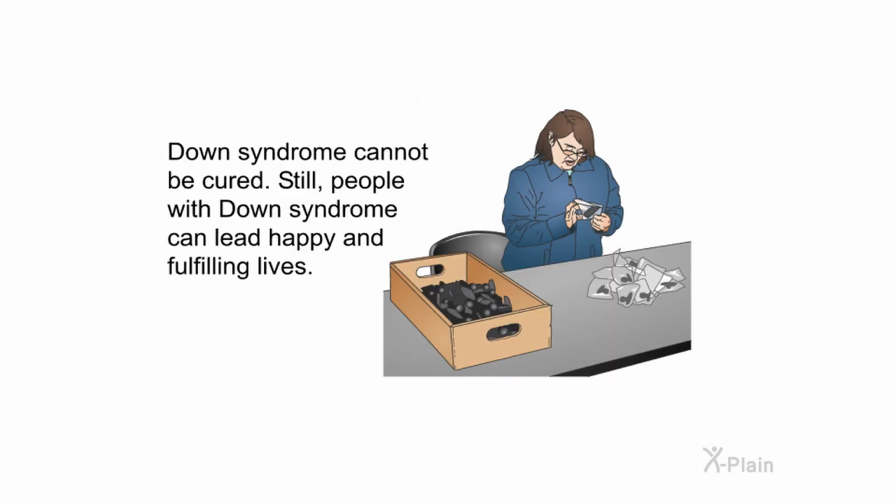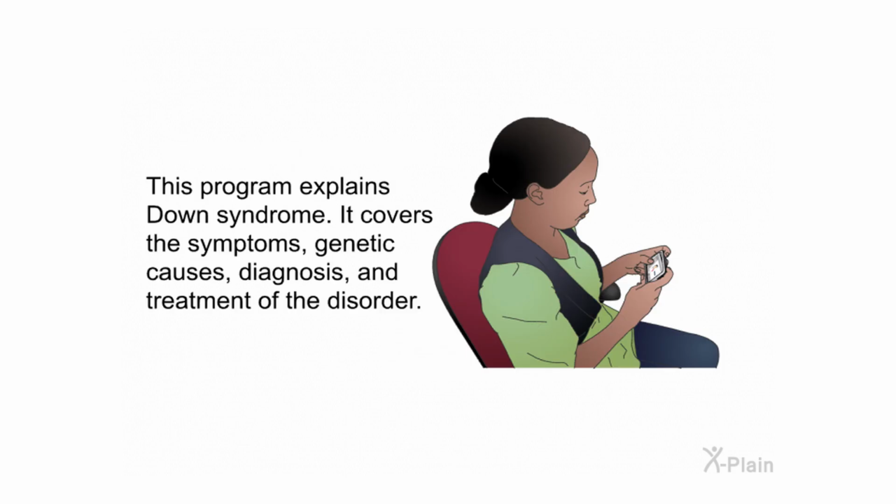Down syndrome cannot be cured. Still, people with Down syndrome can lead happy and fulfilling lives. This program explains Down syndrome. It covers the symptoms, genetic causes, diagnosis, and treatment of the disorder.